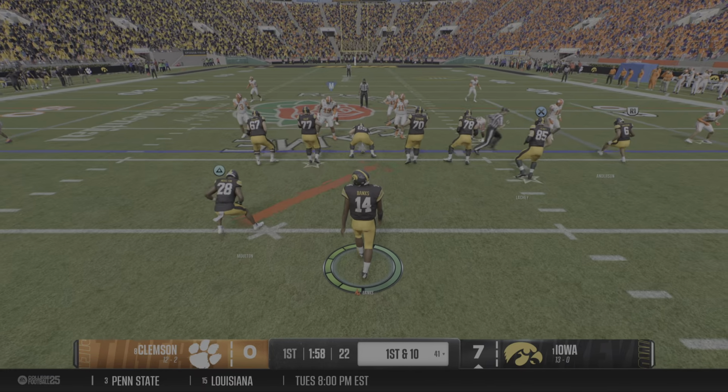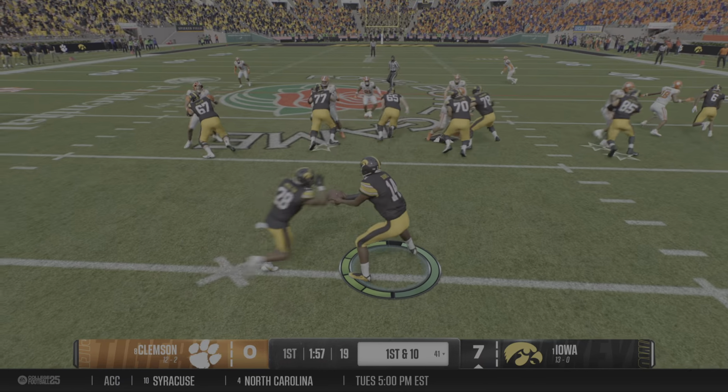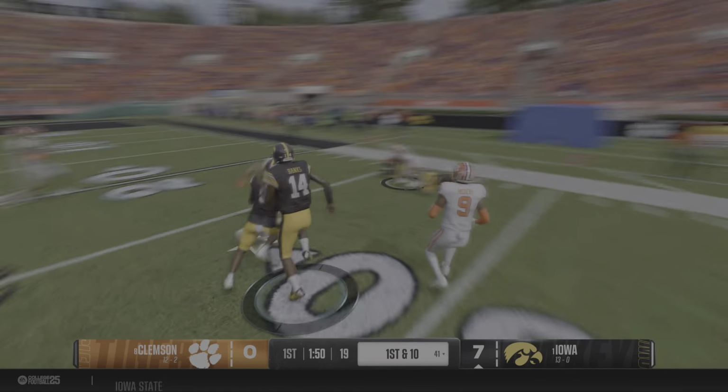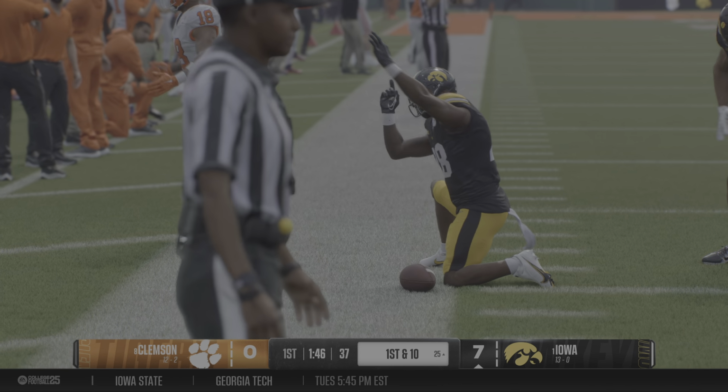Okay, so the Hawkeyes offense is back out on the field. They punched it into the end zone the last time. Let's see if this defense has made some adjustments to stop them this time. Oh, what a cut, and still going. Tackle is made, but it's a big gain. They'll move the ball to the 25-yard line.